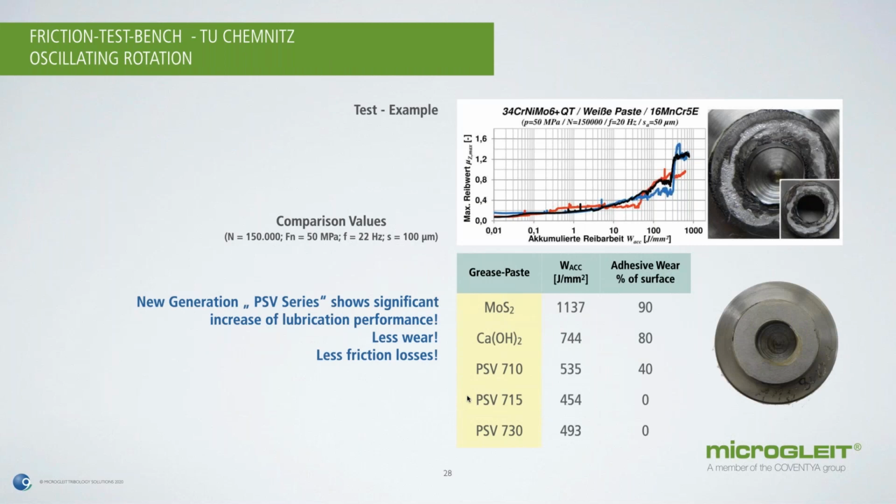Another test. This is quite specific. It's a specific test equipment developed in the University of Chemnitz. And this is a really, really hard test for lubricants to show that they are performing well. So here, the ring is moved on the surface and will get in contact with the plate, and with a bad lubricant, the surfaces of the ring and the plate will be almost completely destroyed, as you can see.